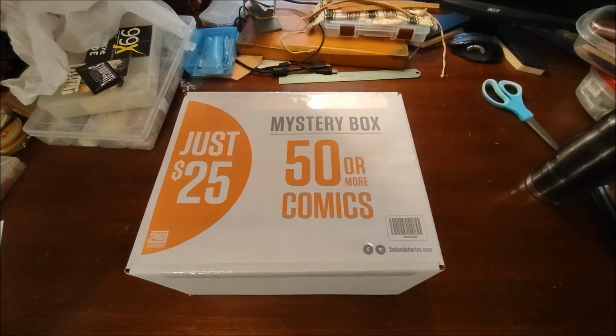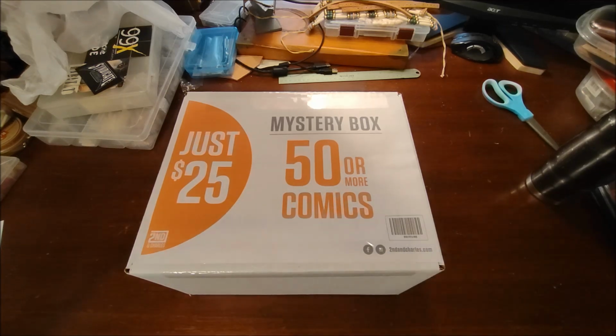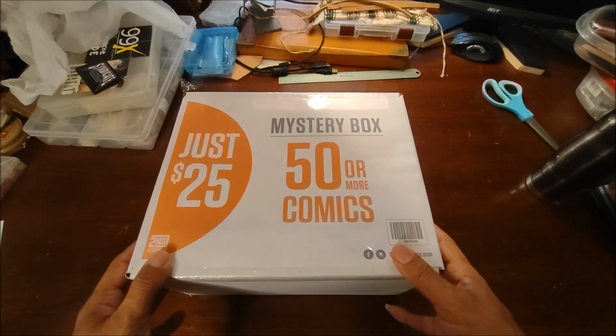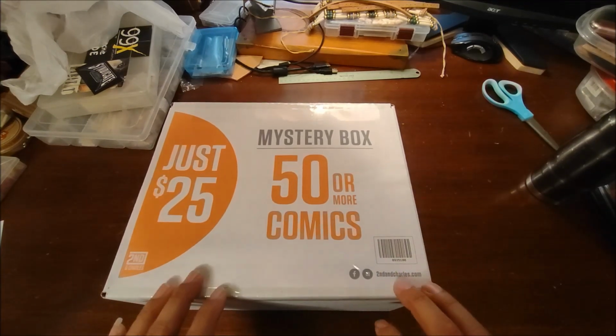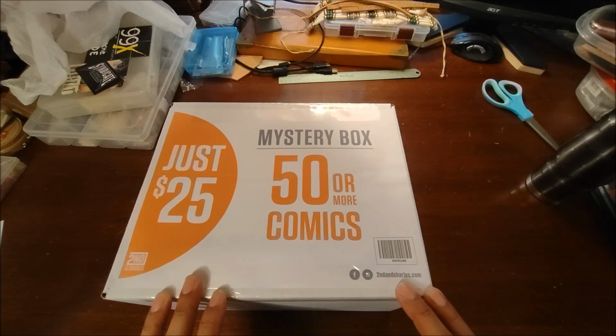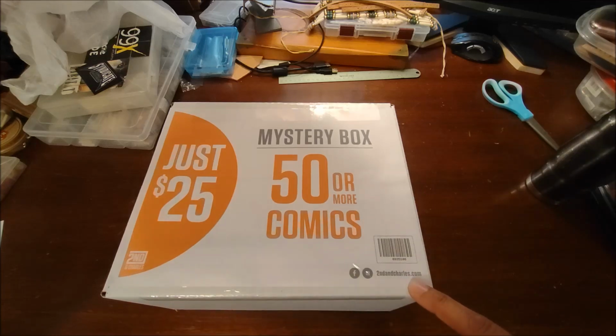So, you know, Second and Charles is really kind of a hit and miss whether you get anything good. And that's kind of what mystery boxes are. Hit or miss whether we're going to get anything good. So, let's jump in. For those of you who don't have a Second and Charles, they buy and sell used books, comics, gaming, and records. So they get a lot of stuff in.